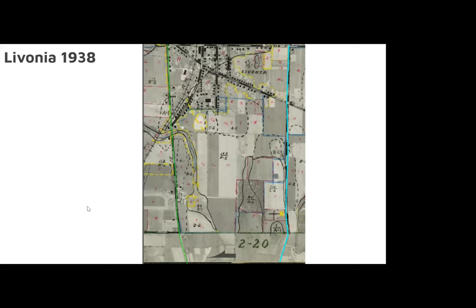Just to get you oriented on this map, the green line is Route 15, and the teal line is Shelley Road. The red dot is where the high school would be later. And you can see the square secondary growth forest right here. In these next few slides, I'd like to show you how this land developed.